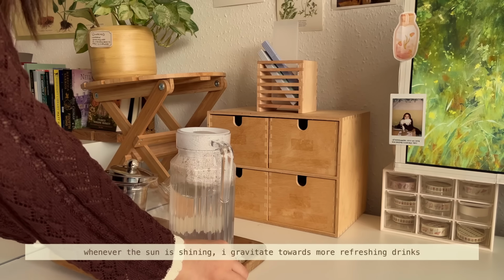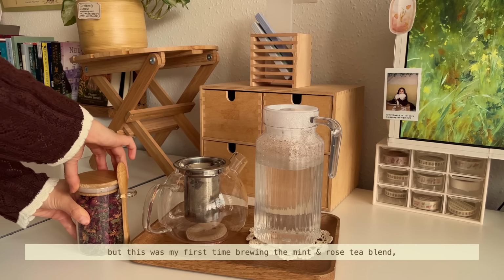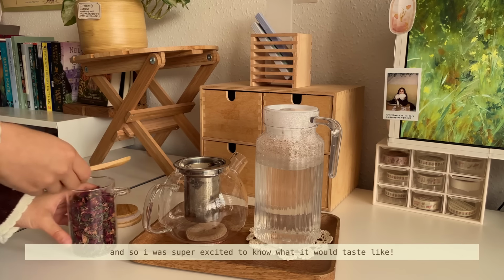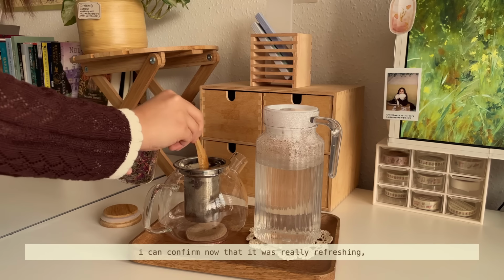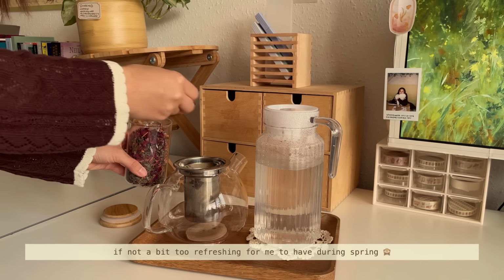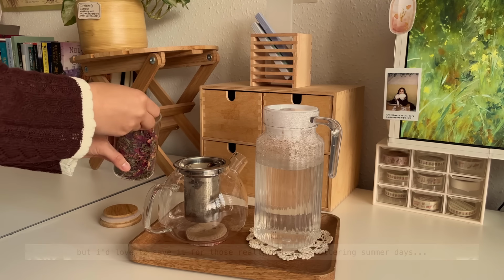Whenever the sun is shining, I gravitate towards more refreshing drinks, and so I've been making iced tea lately. But this was my first time brewing the mint and rose tea blend, and so I was super excited to know what it would taste like. I can confirm now that it was really refreshing, if not a bit too refreshing for me to have during spring, but I'd love to save it for those really hot and sweltering summer days.